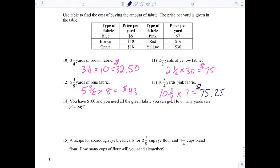All right. Now, Vivian, you have $100, and you need to buy all the green fabric you can. How much green fabric can I buy? What would I do? You would divide 100 by 18. Good. And when I do 100 divided by 18? 5.